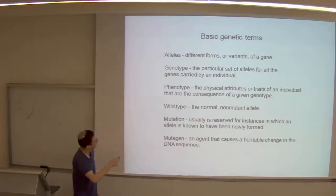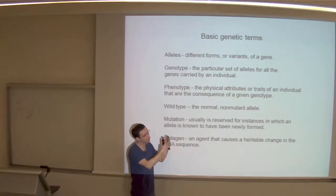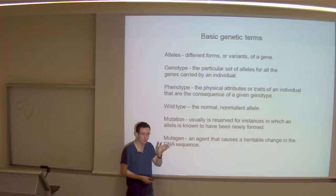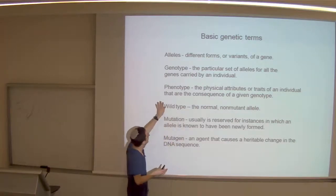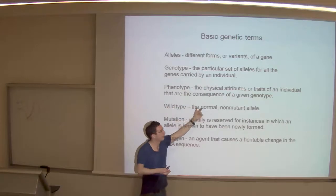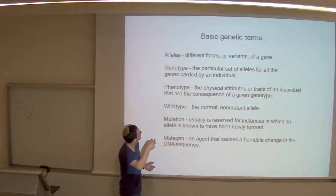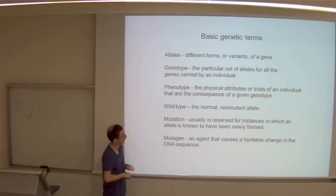Phenotype is the physical attributes or traits. As the genotype was the set of the alleles, the phenotype is the set of traits, physical traits, though phenotype in neuroscience is also behavior sometimes, so don't be confused with the physical traits. It could be behaviors. Phenotype is the set of traits or behaviors an individual has, and we think that it's the direct outcome of the genotype.